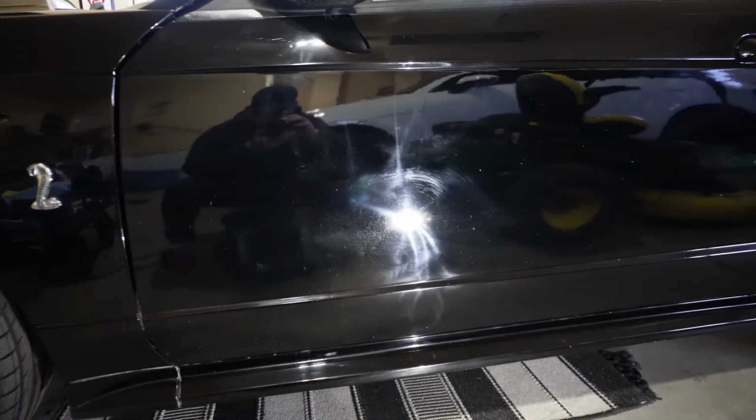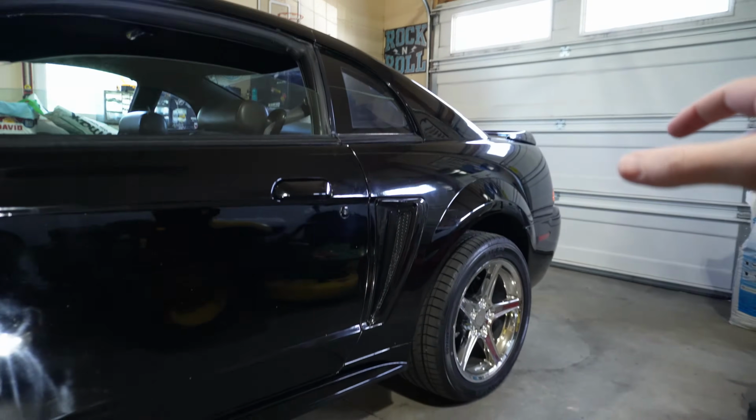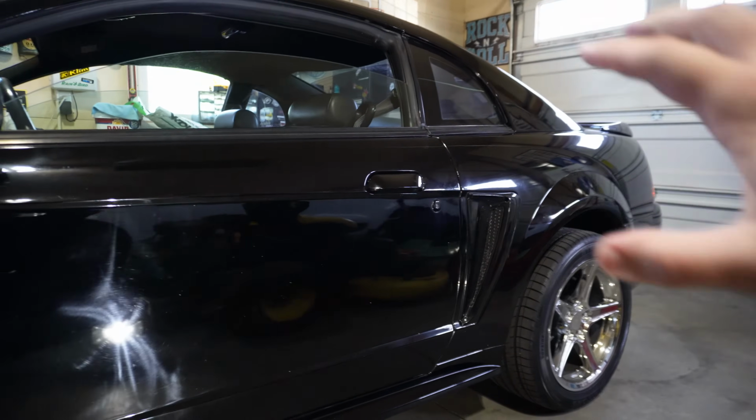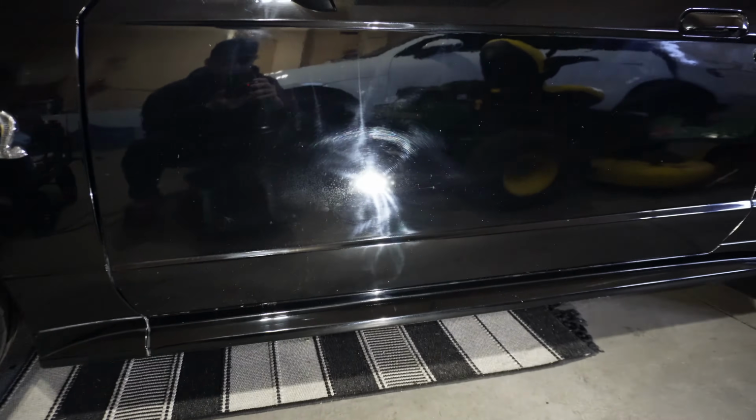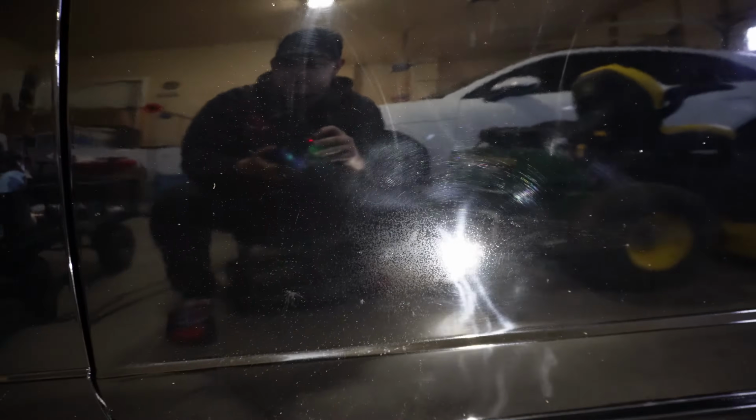Good side, bad side. So we've got door, quarter, the pillars here, and then the same on the other side to get done. And just gonna hop the headphones in and see if we can fix all that. That looks awful. I mean, look how bad that is. All right, let's see what magic we can do.